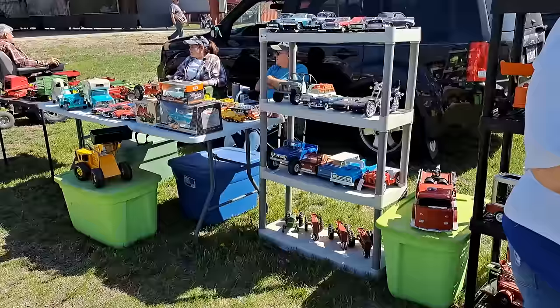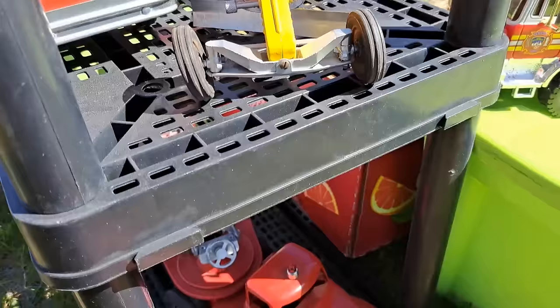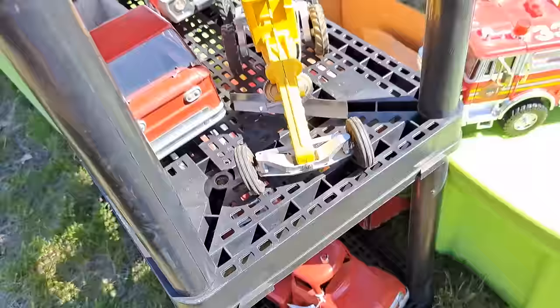Oh. He's got some cool Tonka trucks and stuff. 65 on that Structo. There's a 250 for that Tonka. Been restored.